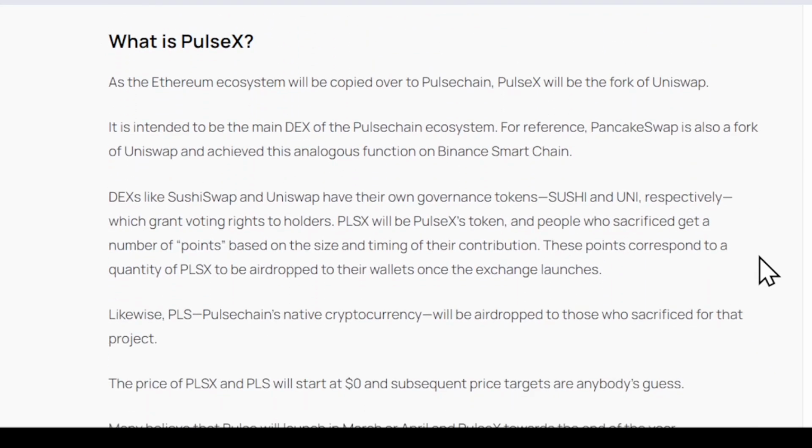So what is PulseX? Now, if anybody doesn't know, PulseX has been doing extremely well, literally just launched not too long ago. So let's talk about this really quick. It states that as the Ethereum ecosystem will be copied over to Pulsechain, PulseX will be a fork of Uniswap. So it is intended to be the main DEX of the Pulsechain ecosystem. For reference, PancakeSwap is also a fork of Uniswap and has achieved a massive amount of success on the Binance Smart Chain. DEXs like SushiSwap and Uniswap have their own governance tokens, Sushi and Uni respectively, which grant voting rights to holders. PulseX will be using the PLSX token, and people who sacrificed get a number of points based on the size and timing of their contribution.